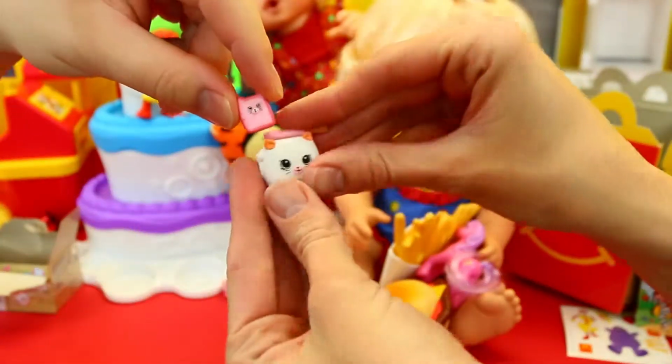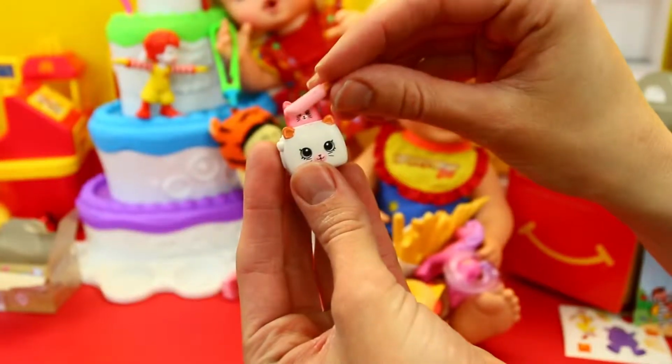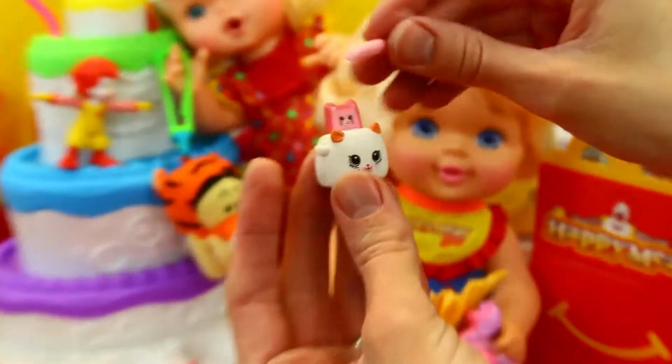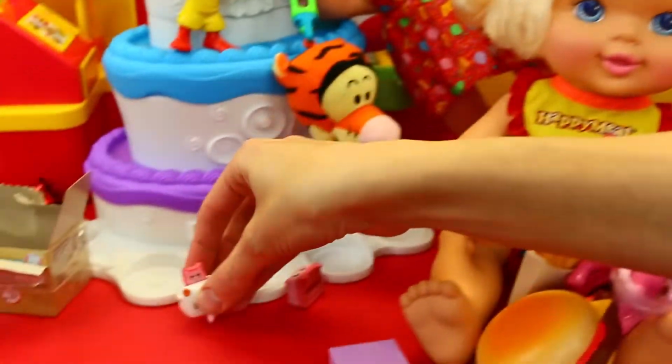Here's a little kitty toast. Oh, that's pink. Cute. Kitty kitchen. It's like strawberry toast. Oh, that's cool. And then you can put some strawberry jam on it, if you wanted to. This is actually really good. It goes perfectly with our McDonald's stuff. So let's put that right there.